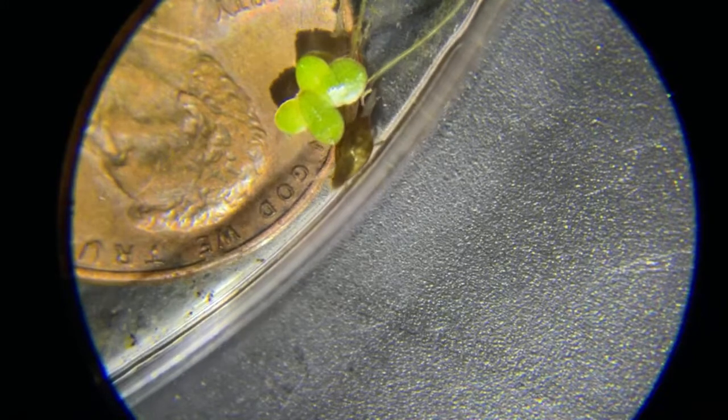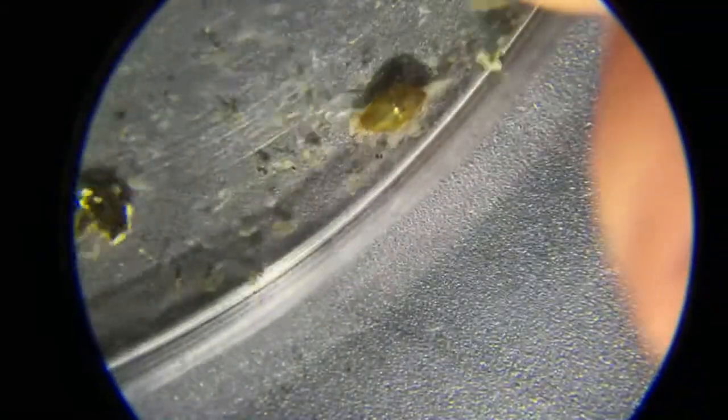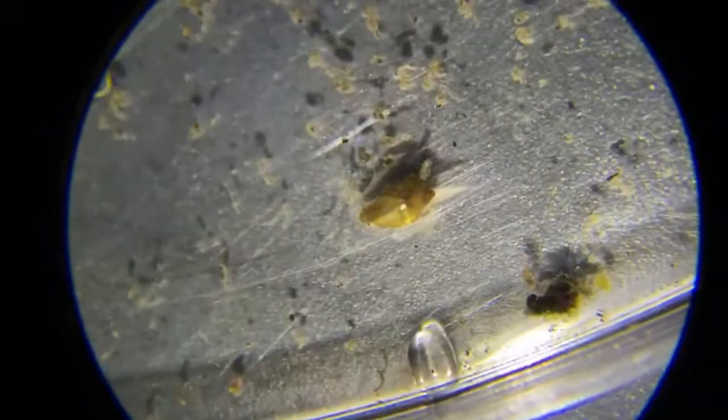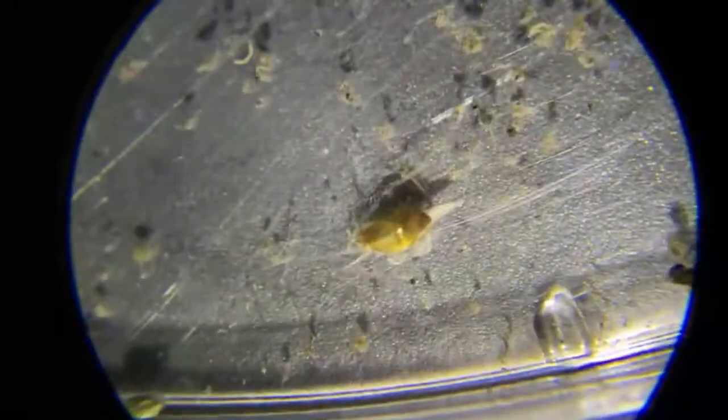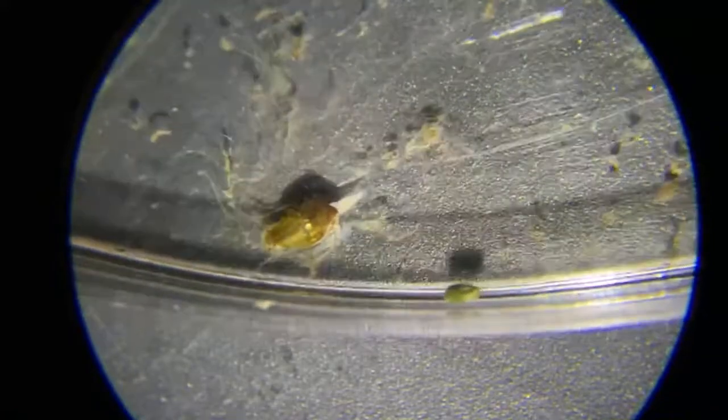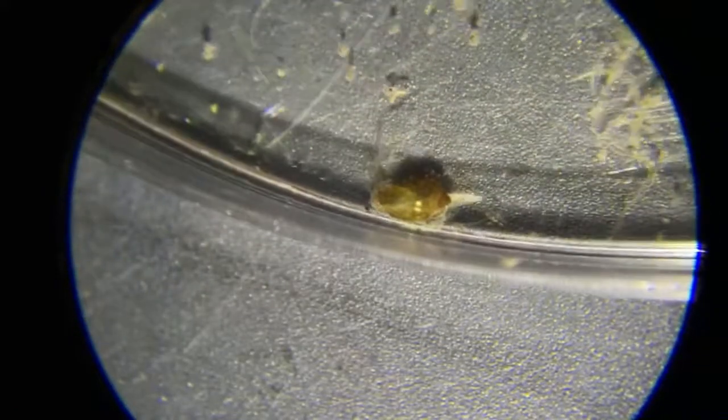And he's shy. He's hiding. There he comes. There he is. I almost dropped him in my lap. You saw that? And there's my finger, if you wanted to see some scale. Yeah, I almost dropped him in my lap. I would have been able to find him though.